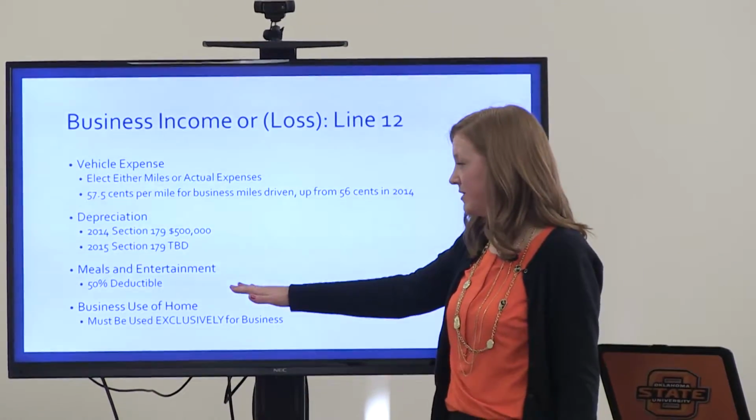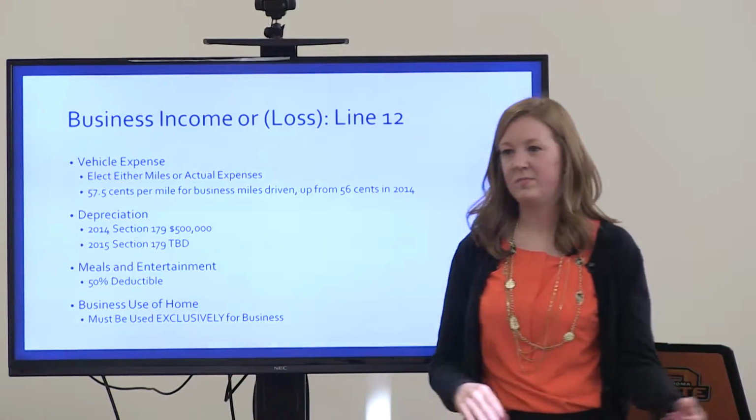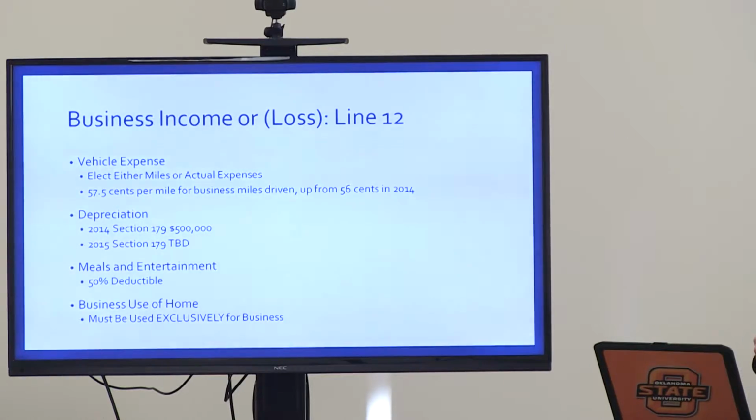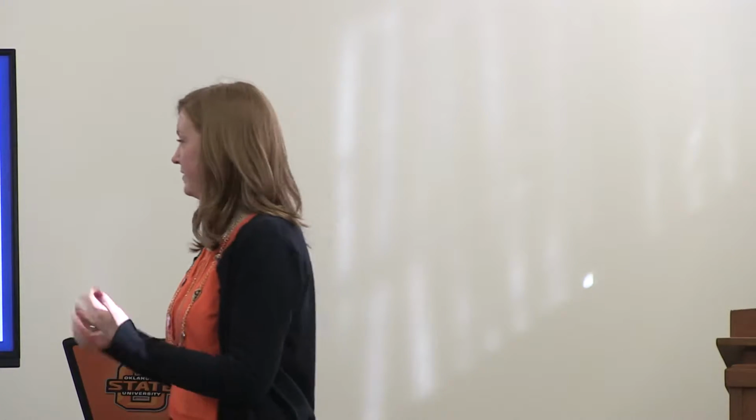Meals and entertainment, 50% deductible. And business use of the home, it must be used exclusively just for that business. I know I go home and I take work home and I sit at my dining room table. Well, unfortunately, I cannot count that as a home office because we also eat there and different things like that.